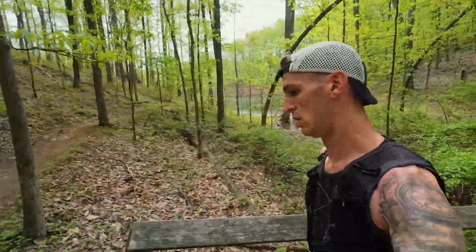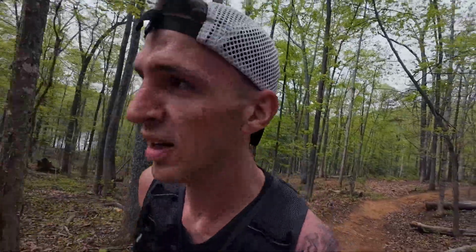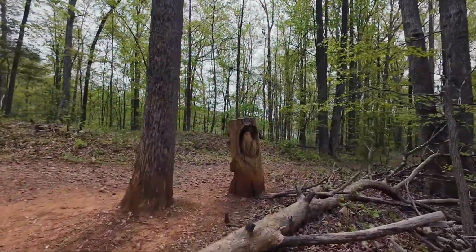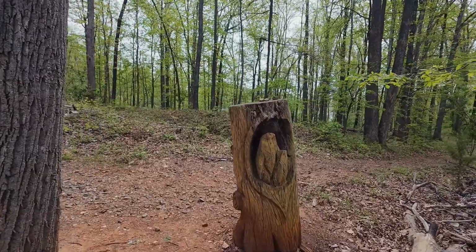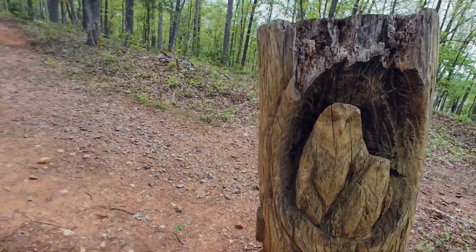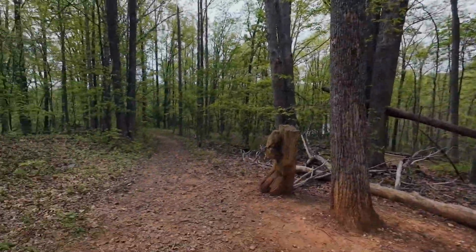So here's one of the landmarks I was telling you about. I believe this is a group of owls, from what I can tell. Pretty neat, right? So they have these groups of different landmarks like that. There's going to be another one coming up. I didn't even see the owl on the back.